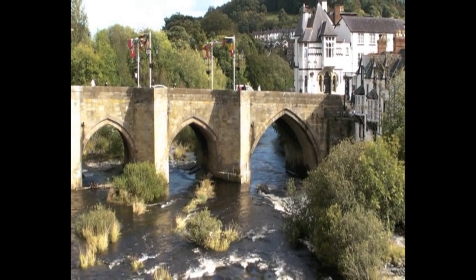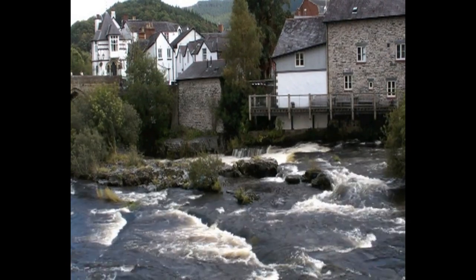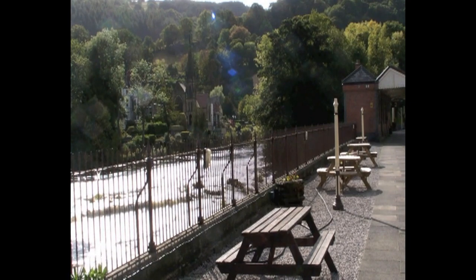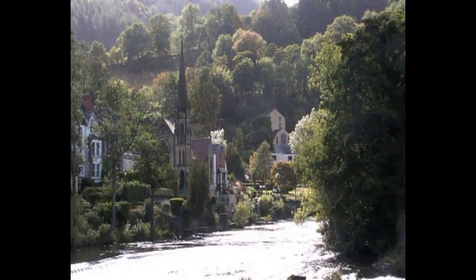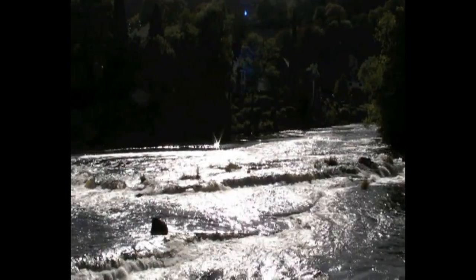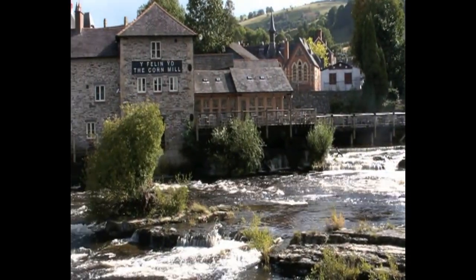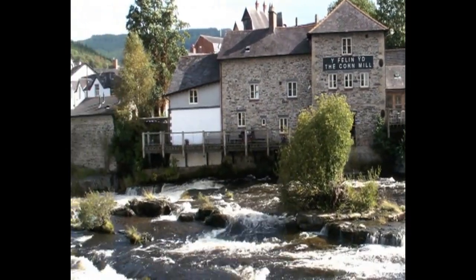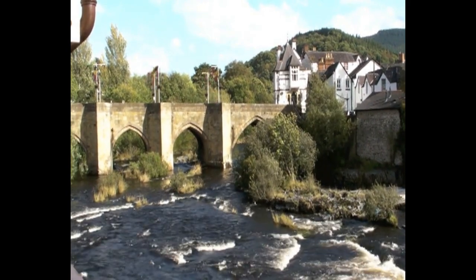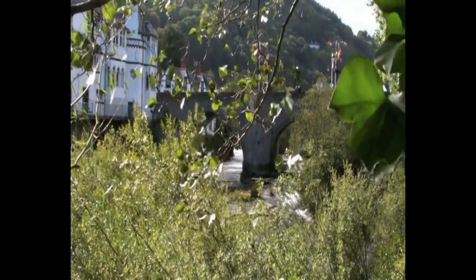Major rebuilding took place in 1656, but it was only 8 feet wide, and by 1873 it was struggling to cope with the increasing traffic, so it was decided to double its width. In 1863, an extra arch was added to allow the railway into town. In 1969, the bridge was widened again. Llangollen, with its Welsh wonder, is always a joy to visit.